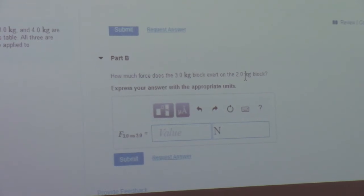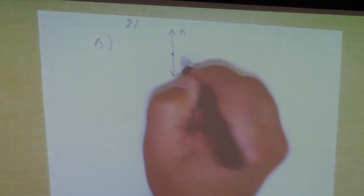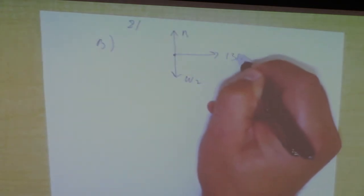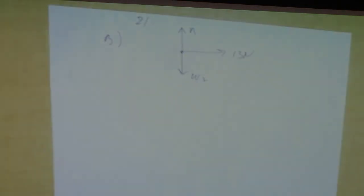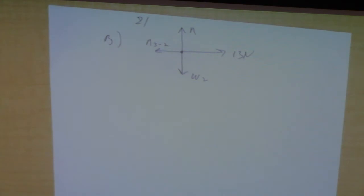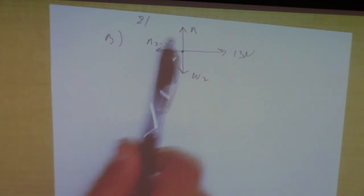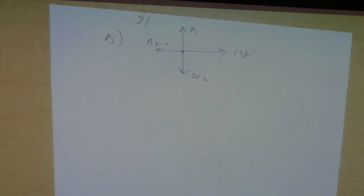So this is for block 2. Normal force, weight on 2. There's 13 newtons this way. Right, that's the actual outside force that we have, the 13 newtons, and it's being applied to block 2. And then you've got the normal force from 3 onto it, back the other way. That's what they're actually asking for. I drew this one bigger than this one because it's accelerating. It's the same acceleration that we just found from the previous part.